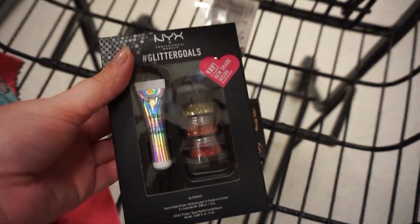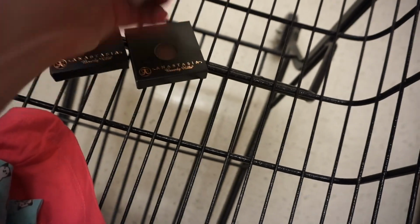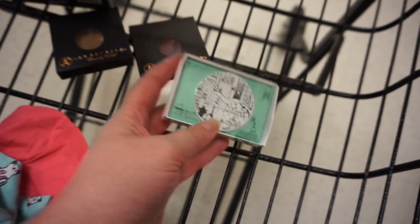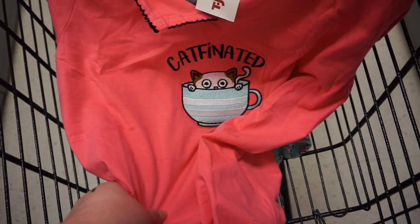So far I found this, which will go in my next giveaway because I have it and I love it. Anastasia highlighter, Anastasia eyeshadow, and this is the Too Cool for School lip balm. It's really cute. And it's these. Okay, first of all, Cats and Coffee. And it says Catfinated. It's so me.